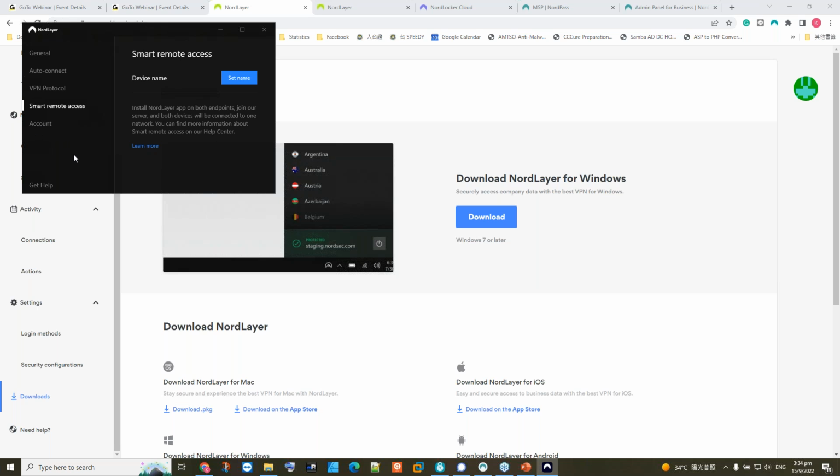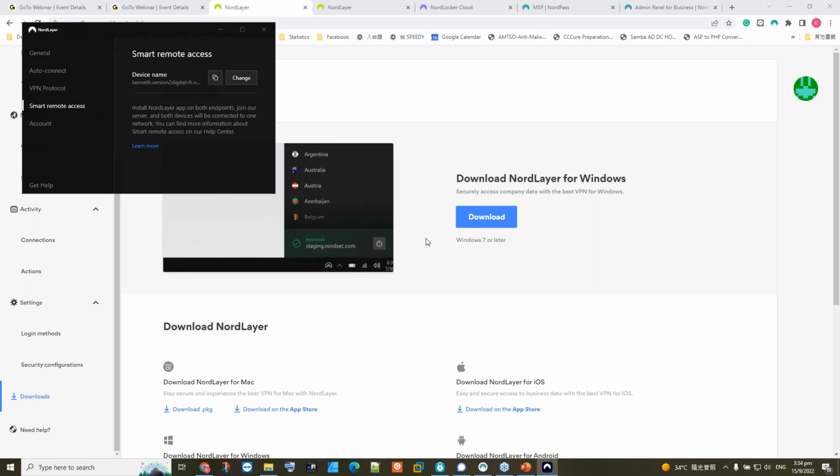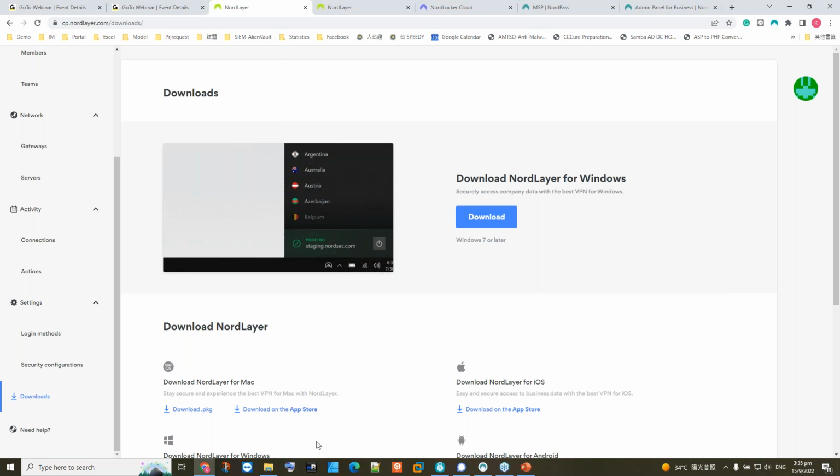Also, you may ask, if I use the smart remote access, how can I tell who is who? Because when you connect to the VPN, you will be assigned a new IP address, so you can create your name here. You can create a host name like just Kenneth. So you will have a dedicated device name here, and others can connect with this dedicated access. Simple, right? Everyone should be able to understand how to use it, and it is really, really flexible.